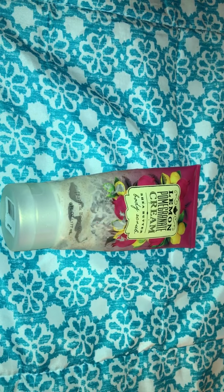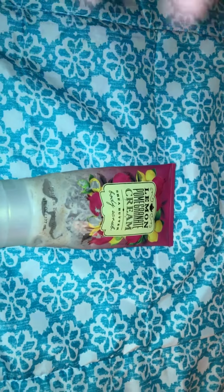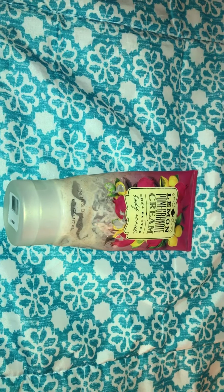This is the Lemon Pomegranate Cream Shea Butter Body Scrub, and this says Lemon Pomegranate Cream, a light as air blend of lemon cream, red pomegranates, and iced raspberries, topped with whitewoods and peony petals. Our gentle body scrub contains naturally exfoliating walnut shells and shea butter to leave skin feeling soft, smooth, and beautifully scented. I love this scent. It smells just like pink lemonade. It's very authentic. It's a lot more authentic smelling than watermelon lemonade is for a pink lemonade scent.